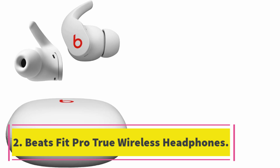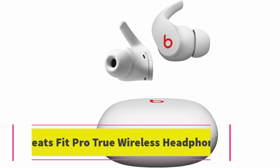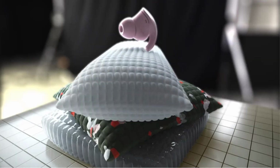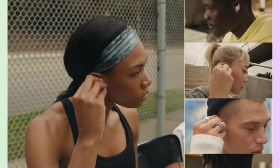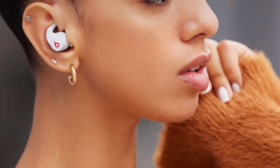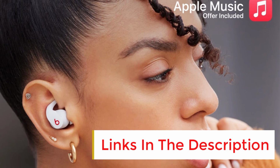Number 2. Beats Fit Pro True Wireless Headphones. The best Beats earbuds we've tested are the Beats Fit Pro True Wireless. These earbuds are a sportier sibling of the Beats Studio Buds True Wireless. But even if you're not looking for sports earbuds, they offer a few extra features that make them versatile for everyday use. They have an H1 chip, so you can easily pair them with iPhones and MacBooks, and they have Apple's virtual surround sound feature Spatial Audio, although it only works with iOS devices.